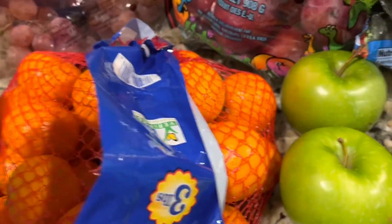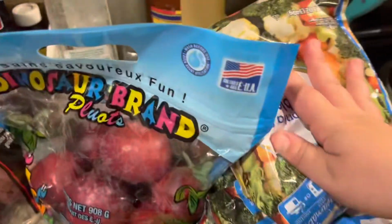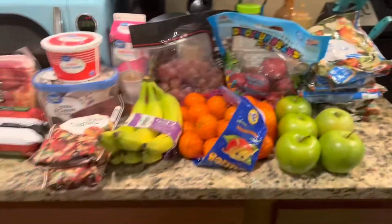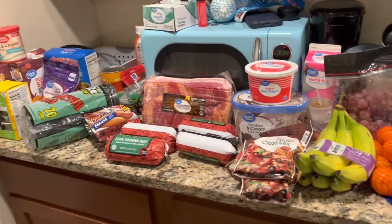Oranges. Joel loves oranges. I got some plums and green apples. They didn't have the big bag of the mixed vegetables, so I just got the smaller one. And that's that half. I'm going to go ahead and put this away because the ice cream's melting, so I'm going to put this away real quick and be right back.